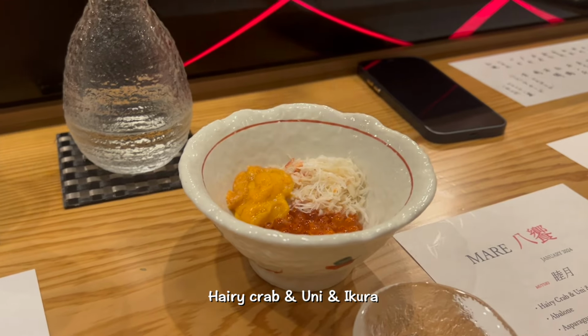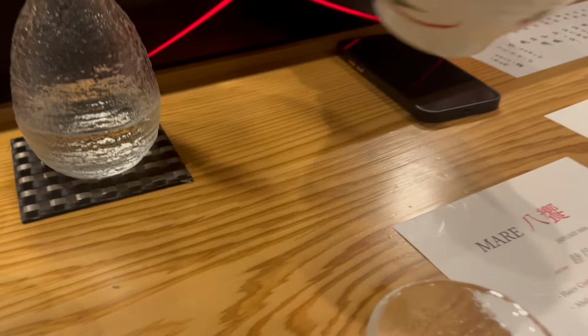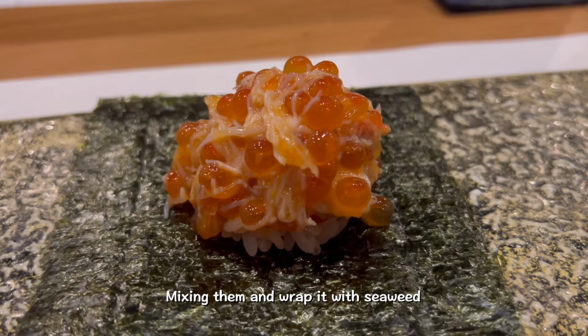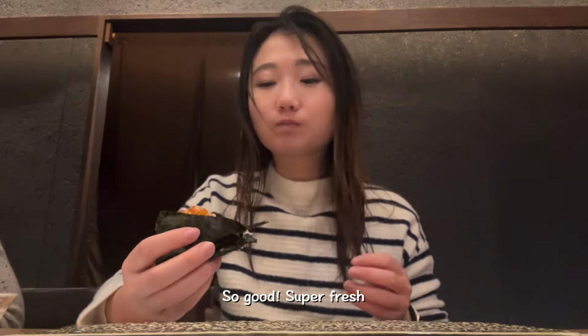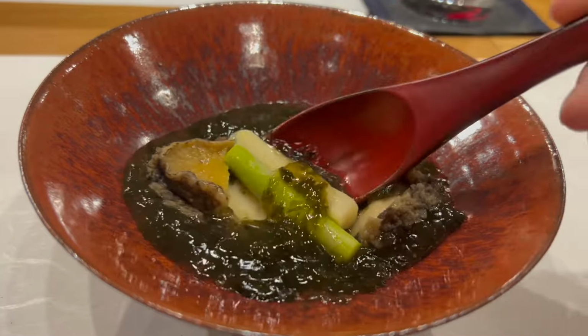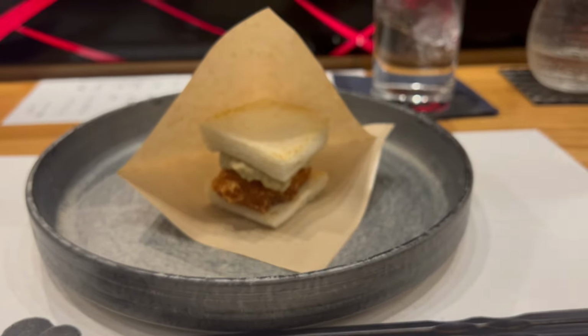Green crab, sea urchin, uni. Alright. Nice. Thank you. Okay. This one, do you know how to eat? This shop is a mix. Inside, he make the crab miso tartar sauce. Okay.